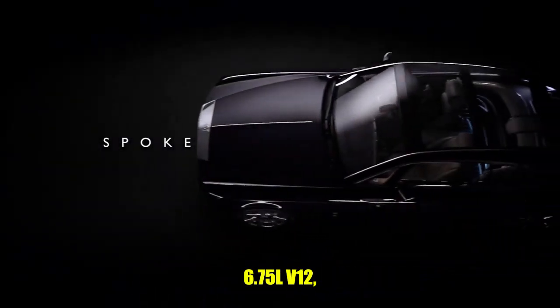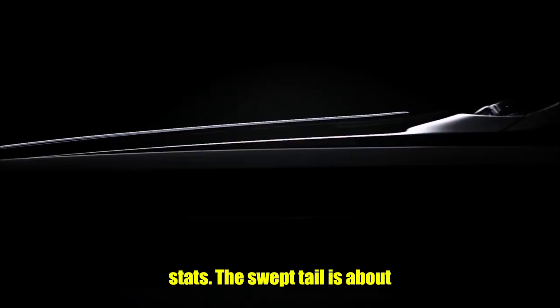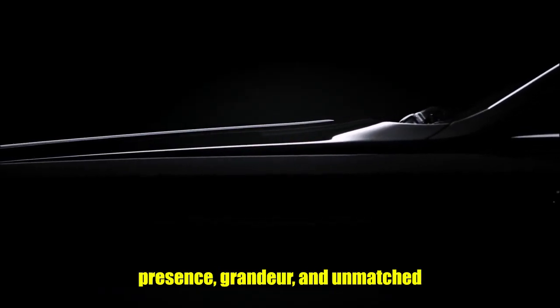At its heart lies the 6.75L V12, delivering 453 horsepower in whisper-quiet luxury. But make no mistake, this isn't about performance stats. The Sweptail is about presence, grandeur, and unmatched craftsmanship.